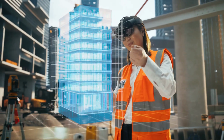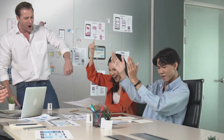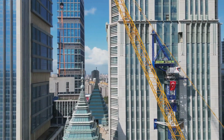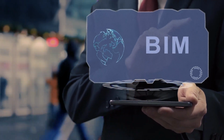Now you might be thinking, okay, Mike, this BIM thing sounds impressive, but is anyone actually using it? The answer is a resounding yes. BIM is no longer a futuristic concept. It's the industry standard for major construction projects worldwide. We're talking about iconic structures, hospitals, airports, the works.